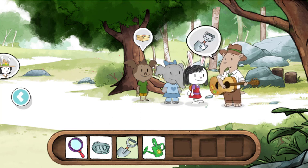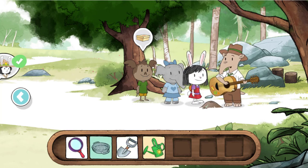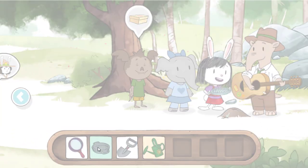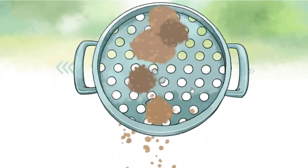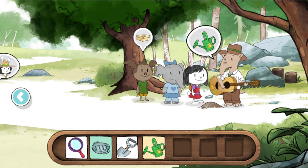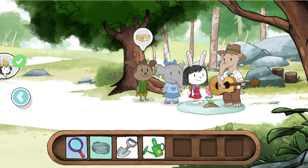To keep going this way, see what Mom needs. Help her grow a garden by planting flower seeds. Great. Now try watering the pile of dirt. Look, you grew a flower.